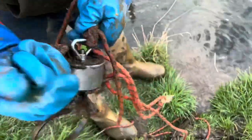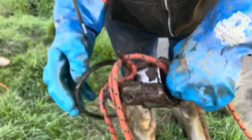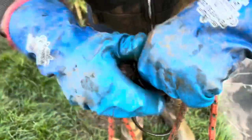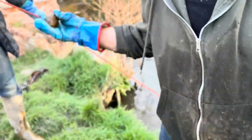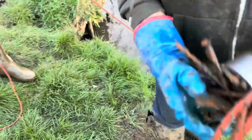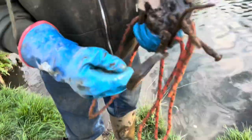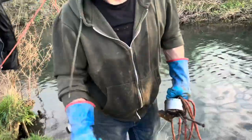What have we got here? I don't know if that's anything. Oh, I've got a hammer. What? Very nice. Some tools then. A hammer and an axe. And a load of nails. And a dog collar.